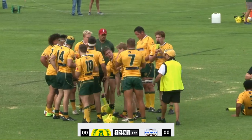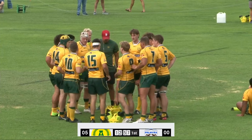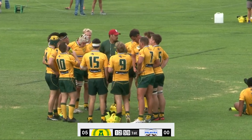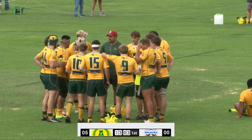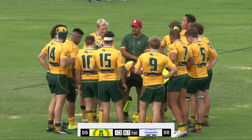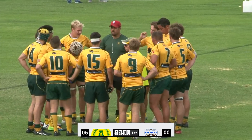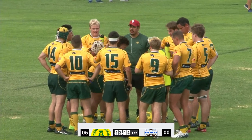It was a good hit up by Jacobson. Good decoy running there once again from Lalaga, who will also take the kicking duties this afternoon here. And Associates look good with the ball in hand. So 13 minutes into the first. It's going to be a 5-0 lead, relatively easy kick.